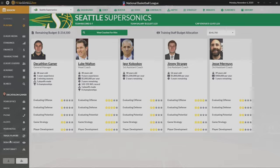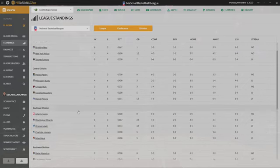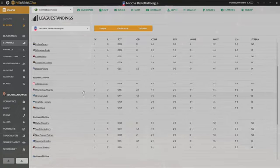Let's see here. Standings was what I wanted to check. Celtics 72, 76ers are 72. Good start by quite a few teams there in the East, especially in the Atlantic Division outside of the Raptors, who have not won a game yet. You can see hot and cold in the Eastern Conference.